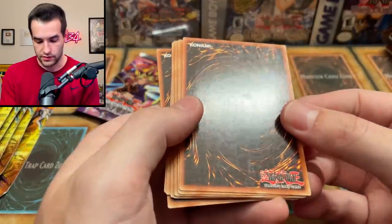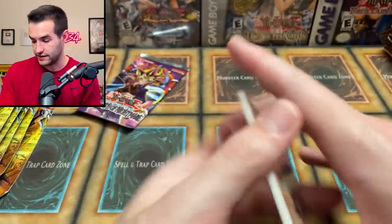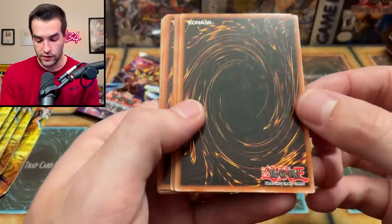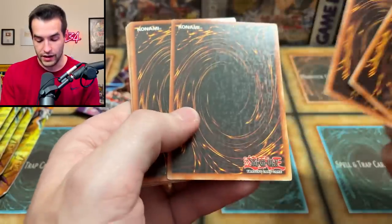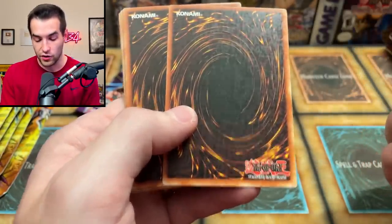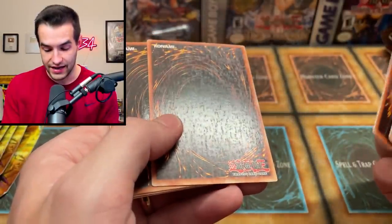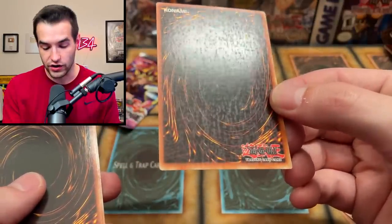Let's see. So the backs on these, I mean, these scuff like this all the time out of Pharaonic Guardian, so it's really hard to tell. The pack before that, which also had the Dark Designator, there was, oh my goodness, look at the back of that one. I mean, that's wild. It's all scuffing, though. Look at that scuffing. That's insane. The entire card is destroyed.